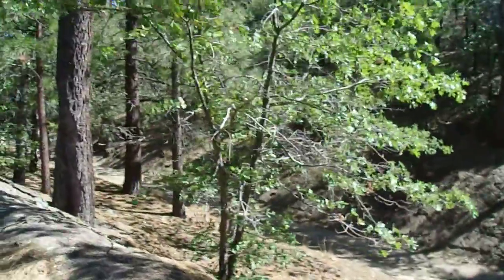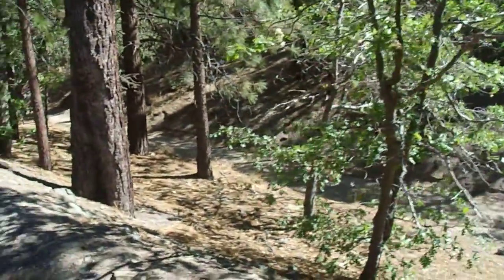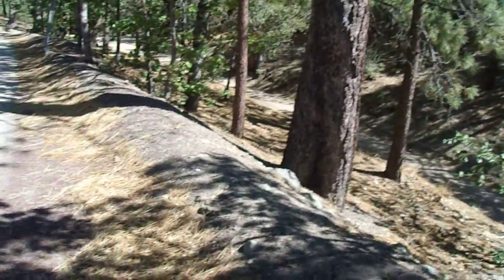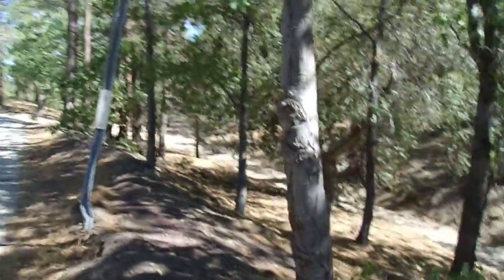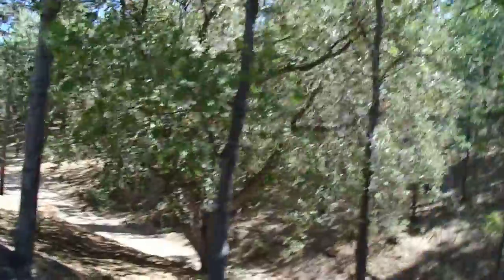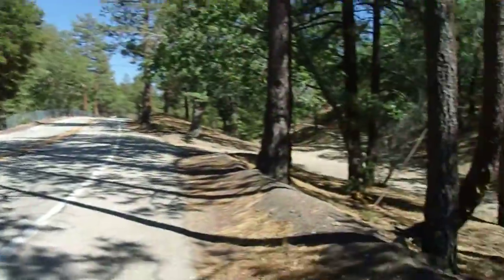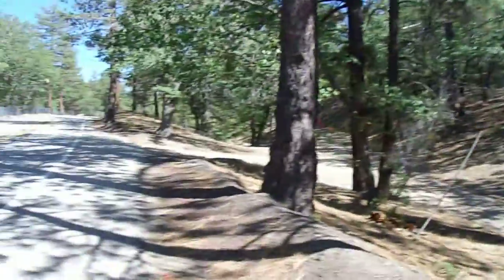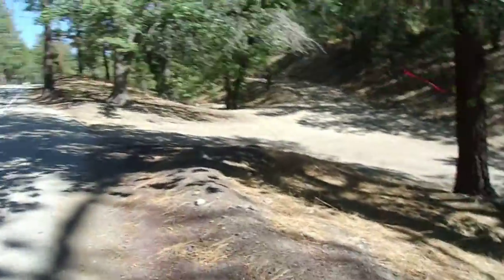And I figured I'd share just a little quick clip of that little turnout over there. Pretty neat. I very rarely come across shiny Barberry. Count less than on one hand how many times I've seen that plant. Beautiful black oaks. One of the reasons why this is one of my favorite parts of Angeles National Forest, because the black oaks grow here. Once you get past Vincent Gap, you don't really see black oak in the San Gabriel Mountains.